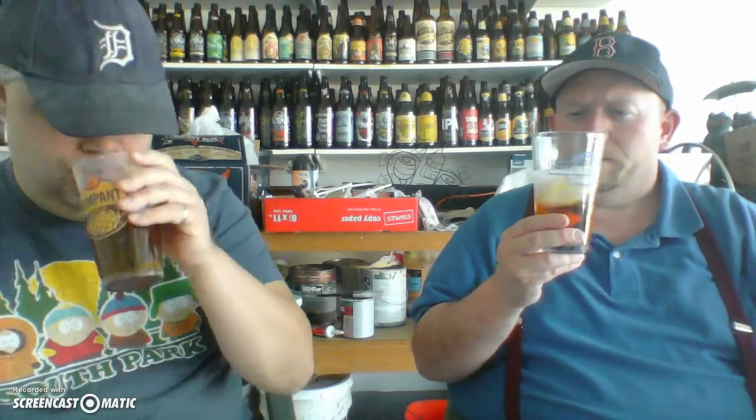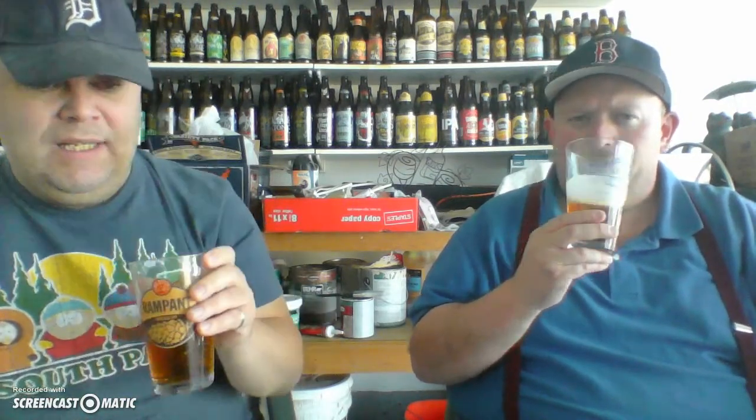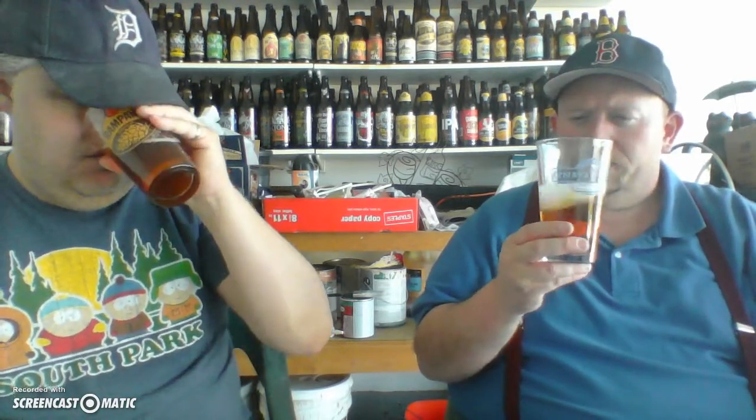I'm getting a little bit of vanilla now. I'm finally getting some of those vanilla notes that you sometimes get from the charred barrels, almost bourbon. I'm getting a little bit of an orange peel maybe. Yeah, there's a citrus note to it, very faint. Interesting. Carbonation's really cool. Color's beautiful. It's a nice copper color.